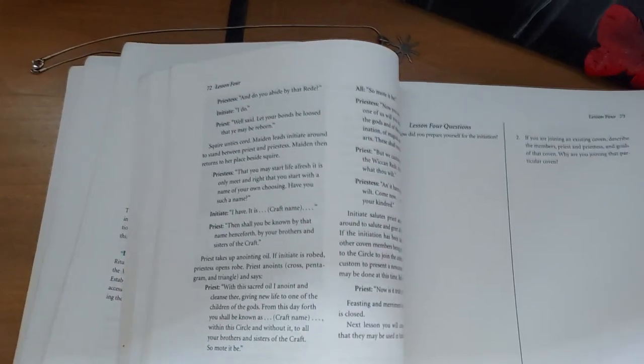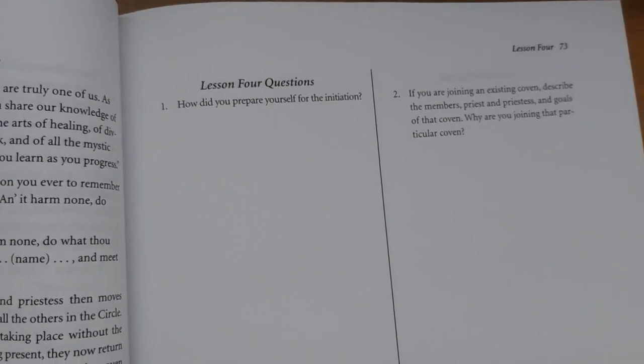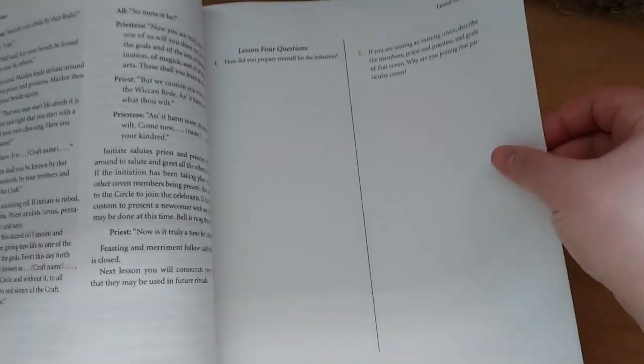And then you have these sections at the end here where it's a workbook style. So it'll give you some assignments, and it'll give you some questions here, like how did you prepare yourself for your initiation, and then it expects you to fill out these sections here. And I really like the workbook style because, again, I like that it's more involved.